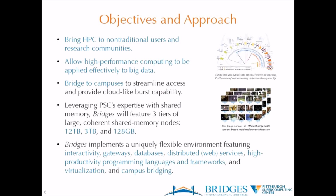We're leveraging large shared memory, and that's because at PSC, with Blacklight and even before, we really learned that new communities need big shared memory, and it's for several reasons. One is it lets them scale things up from their laptops very transparently. That could be using programming languages they know and love, like Python and R and MATLAB. It can also be scaling up various applications that don't have very high scalability, for instance, genome sequence assembly.